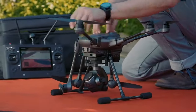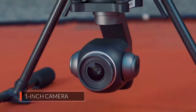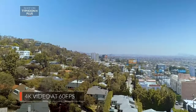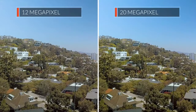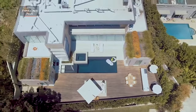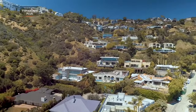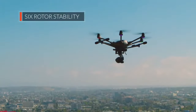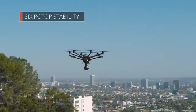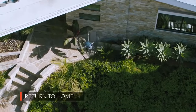With the precision of the Typhoon H Plus 1-inch high-aperture C23 camera, you can confidently deliver 4K ultra-high-definition video and stunning 20-megapixel still images to exceed your client's expectations. You can depend on the power, stability, and safety of the Typhoon H Plus 6-rotor hex airframe. Get the job done right every time, even in the windiest of conditions. Fly with peace of mind that in case of emergency, your Yuneec hexacopter can safely return to home on only 5 rotors.